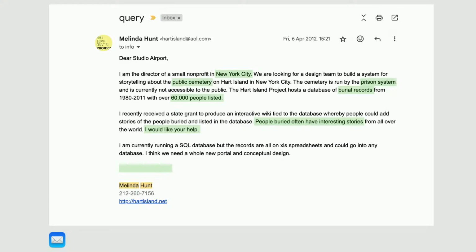So, from the Hart Island to Emerge magazine, yes. The Hart Island magazine, the Hart Island project, sorry. This email came to us in 2012. We had just started the studio, and we were doing many things, but not something like this. It was an email about a public cemetery, with 60,000 people listed, burial records, from Melinda Hunt from New York.